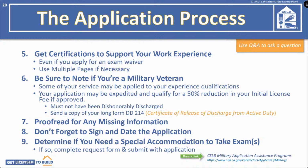Proofread your application for any missing information. Make sure you have provided an answer to all necessary fields. Second, don't forget to sign and date the application. Finally, determine if you need a special accommodation to take your exams. If so, complete the request form and submit it with your application. We will talk about the use of translators a little later.